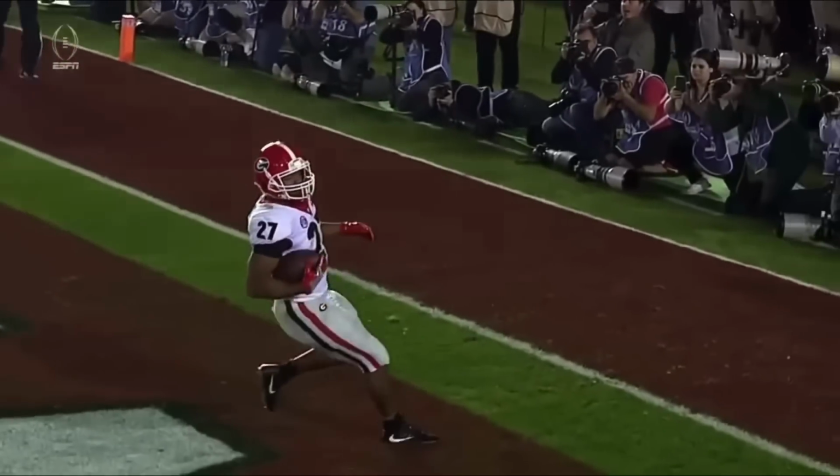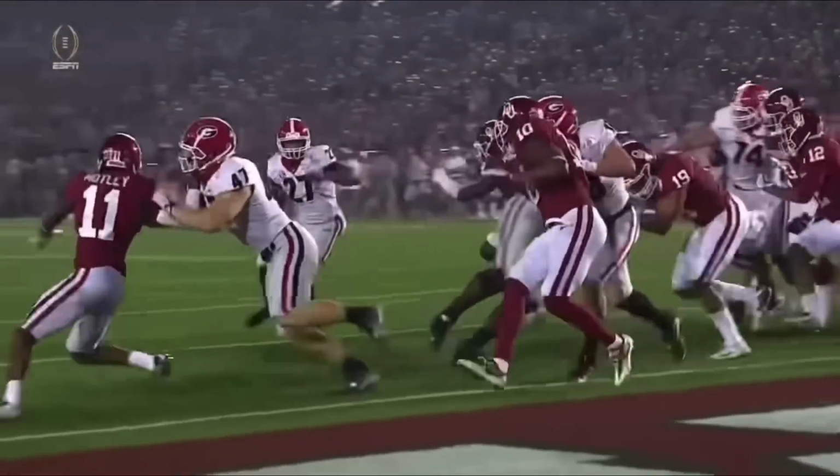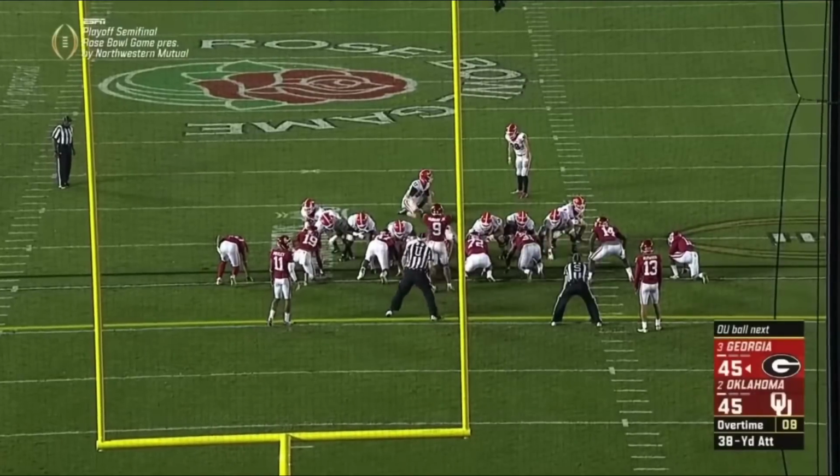He's going to find that crease. All those big bodies just pushing those Oklahoma defenders out of the way. But like I said, 55 seconds and 3 timeouts. It's from 38 in the lead.